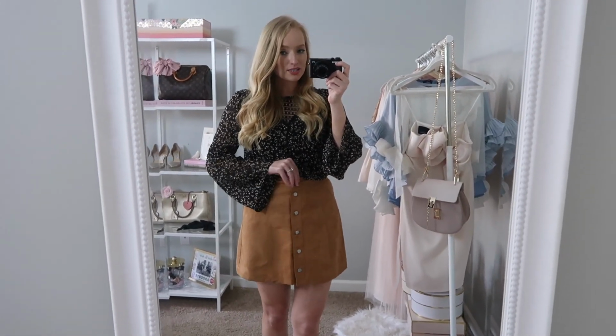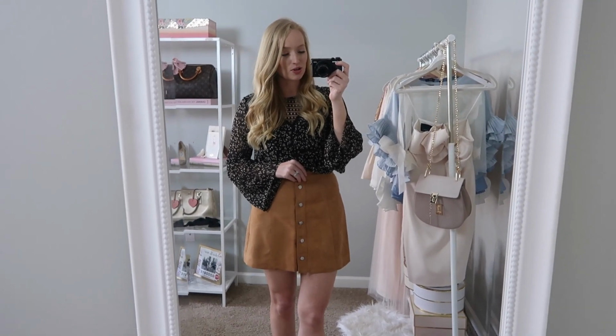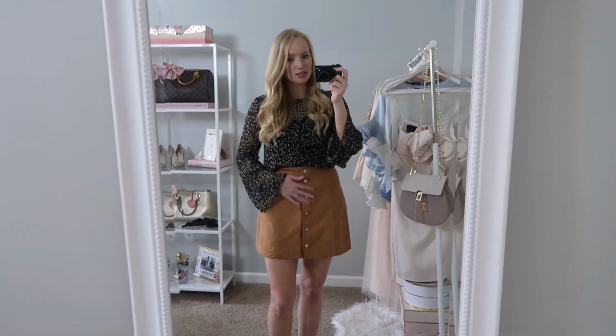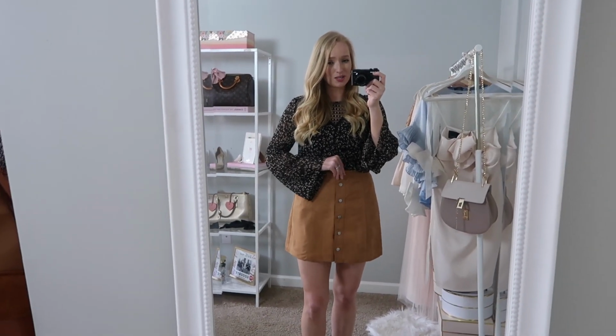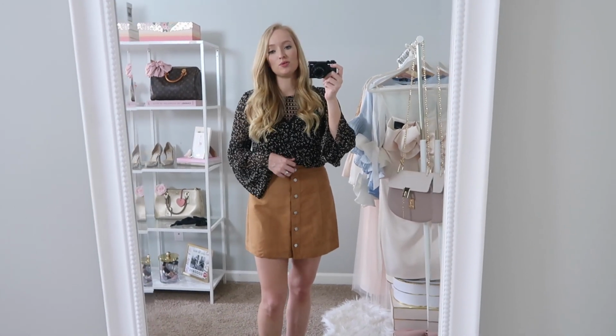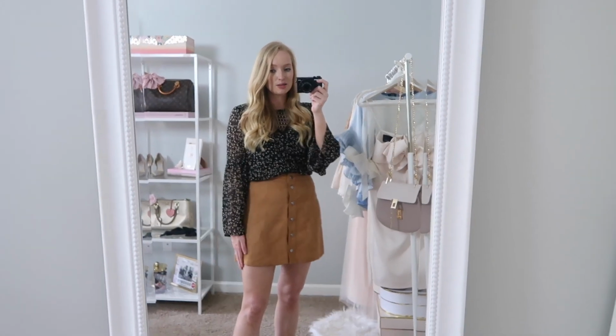I'm kind of surprised that this fits a little big because H&M, everything always runs small. And this is actually a 6, so I didn't even size up in it, and it still feels really big and roomy. It's kind of like it would slip around. So don't size up in it if you do want this one. I think it is a little more affordable, and it's a teeny bit shorter.